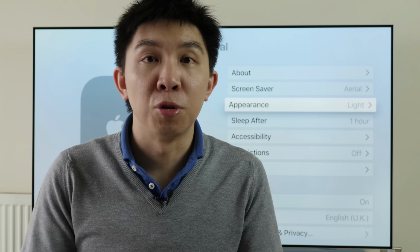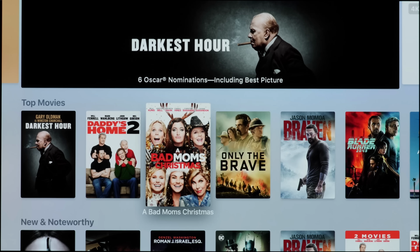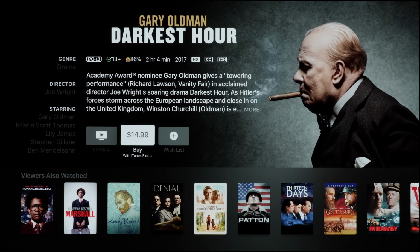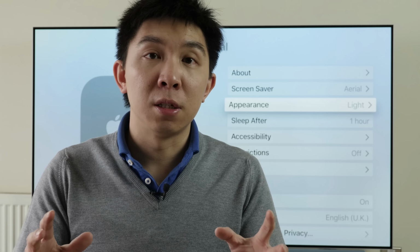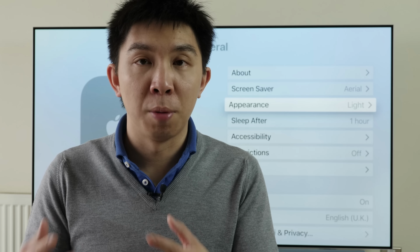And if you think that you're going to get the 64GB version anyway because it only costs £20 extra, no one is going to stop you, but I would rather get the 32GB version and then spend the £20 on buying 1 or 2 iTunes movies. So my advice is that you should just get the 32GB version of the Apple TV 4K box.